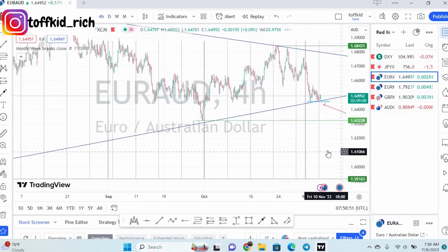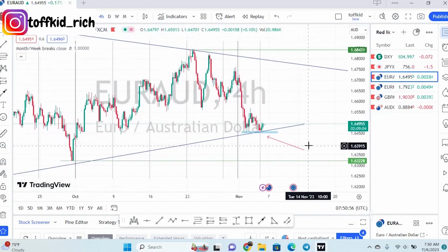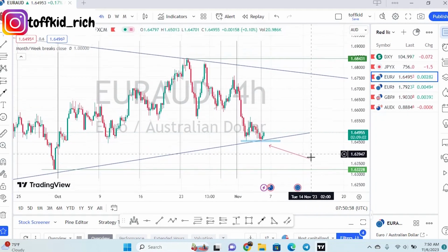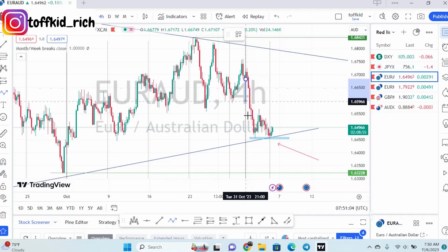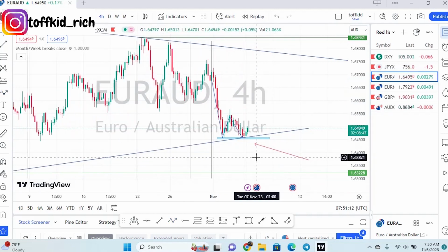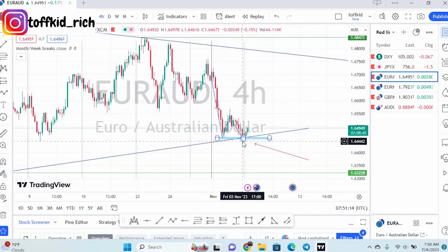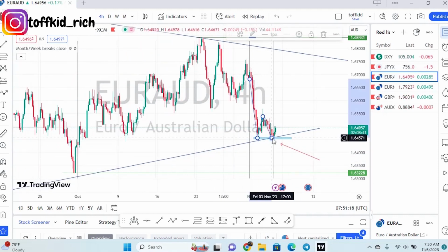So on the 4-hour time frame, you can clearly see on the third touch of the trend line, price is actually giving us a nice W pattern here. You can see here was the first point, here was the second point, giving us a double bottom or a W pattern right at that point.